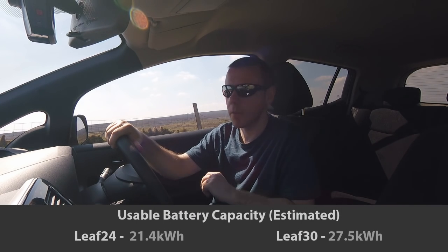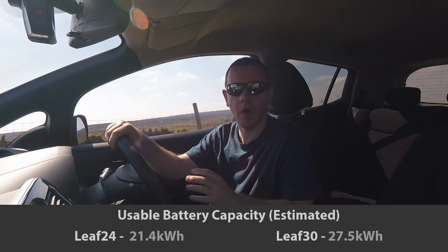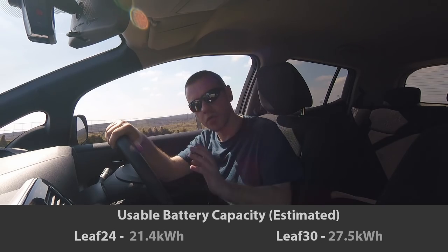Now I've just said that the LEAF comes in the 24 and 30 kilowatt hour versions, but the actual usable battery capacity isn't that at all. Nissan have been a little bit naughty on this one. In reality, the usable battery capacity of the 24 is around 21.5, I think it's 21.4, and the 30 kilowatt hour LEAF has around 27.34 of usable battery capacity as well. So if you're doing any calculations, use those, not 24 and 30.